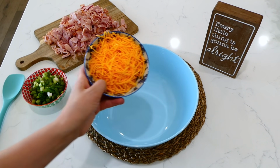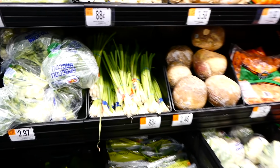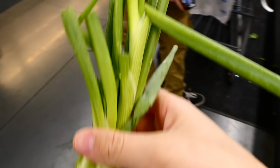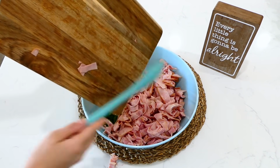I set our ham to the side. Now into this big bowl, I added a cup of shredded sharp cheddar cheese. I'm also adding in a cup of sliced green onions. I do like buying green onions from the store because they're less than $1. Also, they're great because they reduce inflammation and they're really good for your immune system, so I tossed those in there. I'm also adding in our ham and I'm going to give this a really good stir.